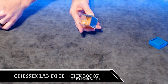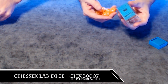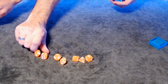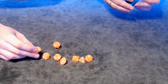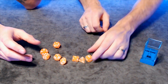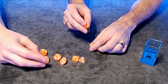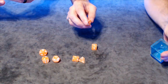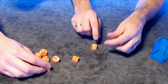Next up, we got CHX 30007, a festive flare with white. Another festive set. This one actually has the luminary effect in it. We'll go over that a little bit later and showcase that. But they have nice orange with white, a little bit of yellow to it. The luminary effect is a new glow-in-the-dark effect. We'll go into detail about it later.